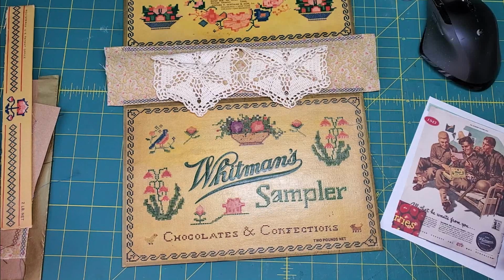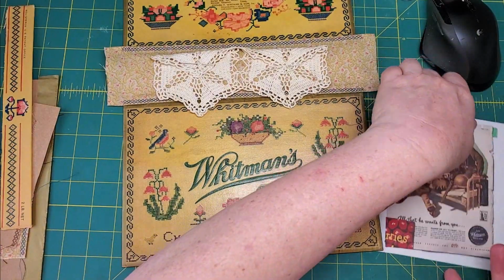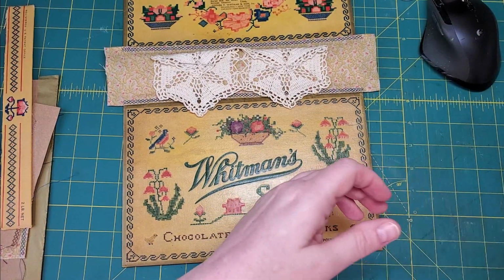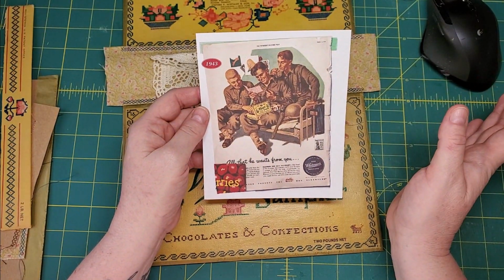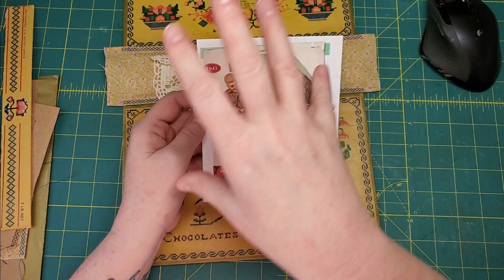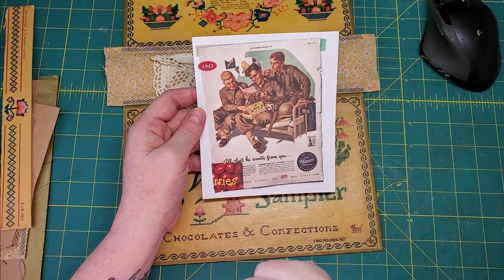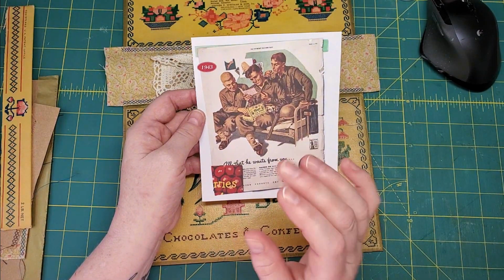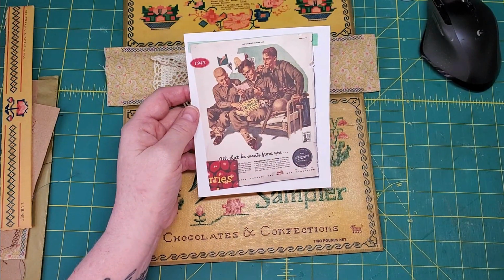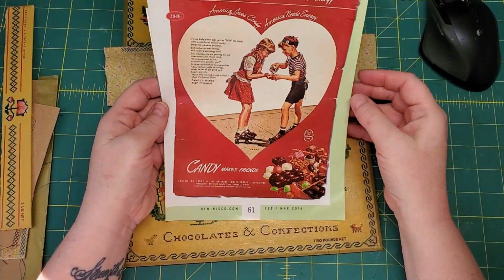I was sure that I had an ad that looks like this. I was going through, and this was going to be sort of the focal point, the inspiration that I wanted to use for this journal. So I was going through my chocolate stash, and I found this ad, and I thought, you know what?